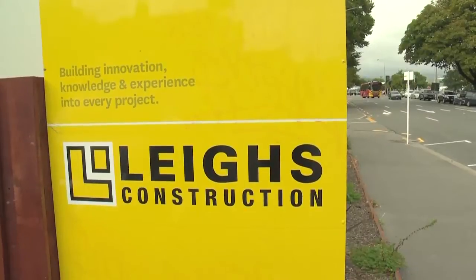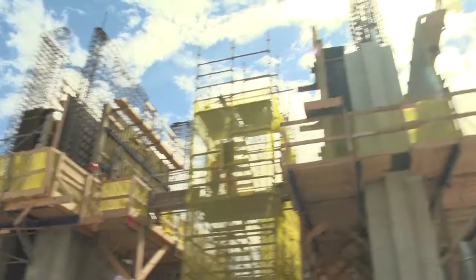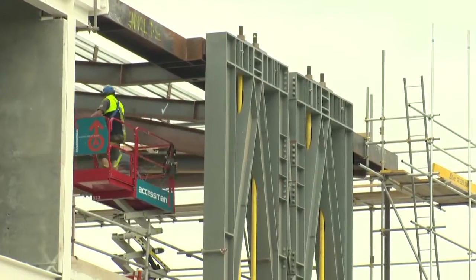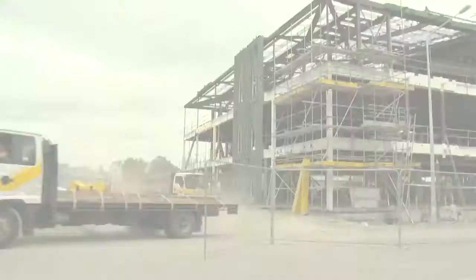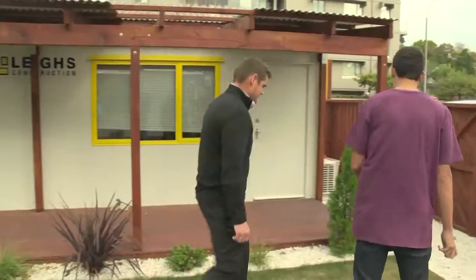I'm Kyle, I'm from Cashmere High School and I'm interested in a career in concrete construction. Kyle is going to spend a couple of days looking at the work of a concrete construction specialist in Christchurch. With the city centre rebuild finally kicking in, the industry is entering a huge boom period, so it's a time of immense opportunity. At the Lee's construction office site, he's meeting the Director of New Business, Mike Knowles.